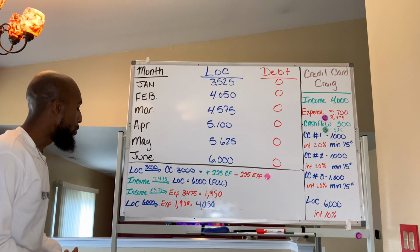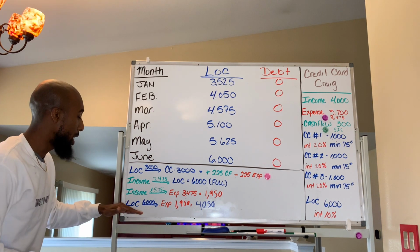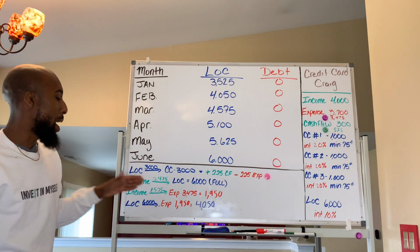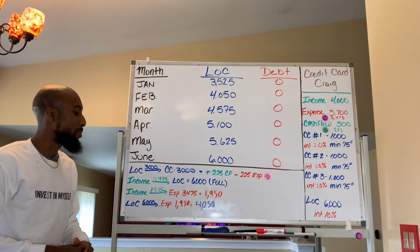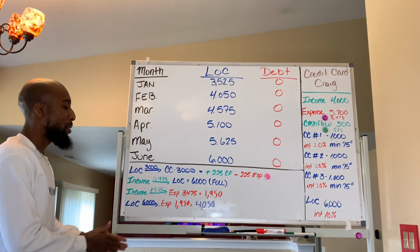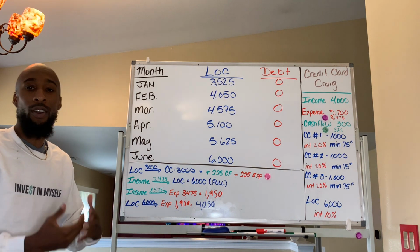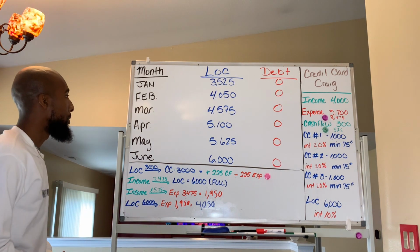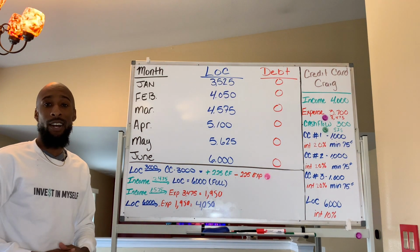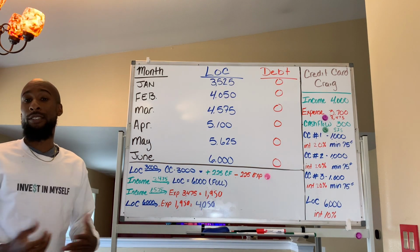So how are we going to pay that off? We already know we're using our fully paid off line of credit. We've got $6,000. Now we're going to use that to pay our expenses. Our expenses are $1,950. Remember, when we do that, we have $4,050 on our line of credit. So the end of February, $4,050. And like usual, our debt on our credit card is zero because we paid that.